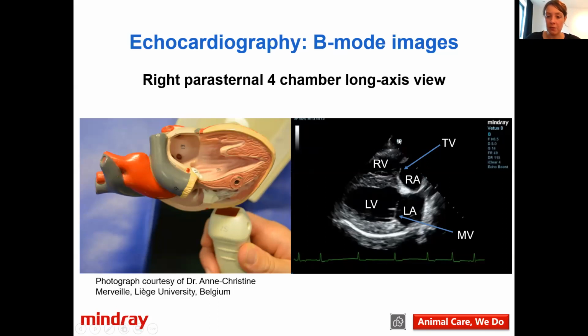Our probe is here, so the first thing that we will encounter is our right ventricle and our right atrium. This is what we see here, right ventricle and right atrium. And then when we scan deeper, we will see our left atrium and our left ventricle. This is what we see here, the left atrium and the left ventricle. Here is the mitral valve, there is the tricuspid valve. Okay, this is a very important image, because you can get immediately a subjective assessment of what's wrong with the heart.